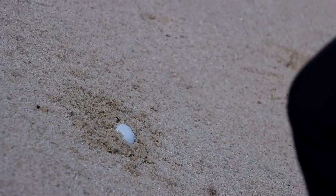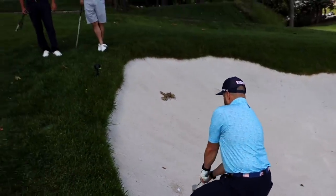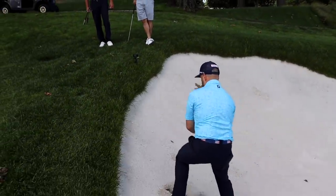What's the play? Open up the club face, bang it into the wall? Or? So I would actually do the opposite. I'm going to close this club face down and get a little steeper into it. Okay, get steep. Get a little more V-like. Yep. And then just keep that weight forward up the hill here, too.